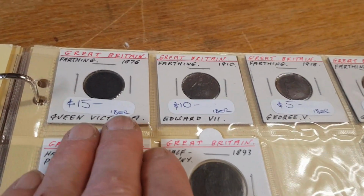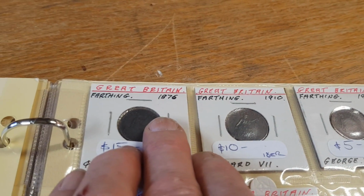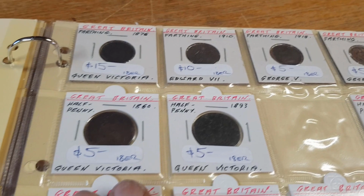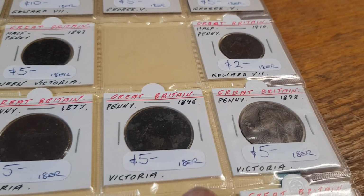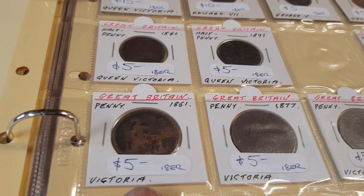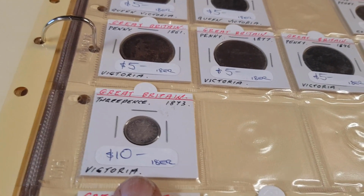We have some more British coins. 1876 is pretty early. Some farthings. I've just priced a lot of these at $5. Just $2 on the halfpenny there. And they're all pretty common, but they're nice and early ones, 1877, 1861. And then we have more 1800s coins.